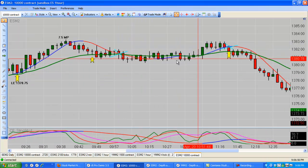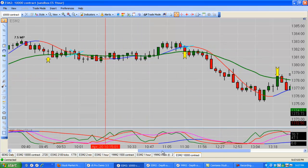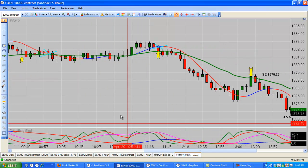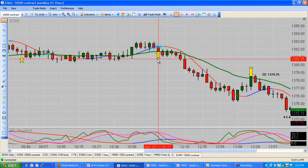All across here we had no valid trade setups, not one. Okay. If you don't understand why, come to the trading room. I'll show you why. Here we got the bullish cross, we got the pull away, we got the pull back, we got the entry to go long, and we got the stop out. Okay?